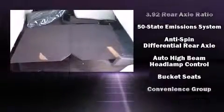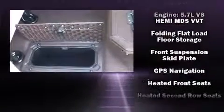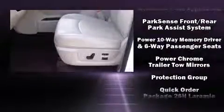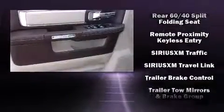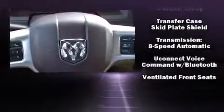Audio features include an AM/FM radio, steering wheel mounted audio controls, and 10 speakers, providing excellent sound throughout the cabin. Safety equipment has been integrated throughout, including ignition disabling, an emergency communication system, and four-wheel disc brakes with ABS. You'll never lose visibility with rain-sensing wipers, which activate automatically when the drops start to fall.